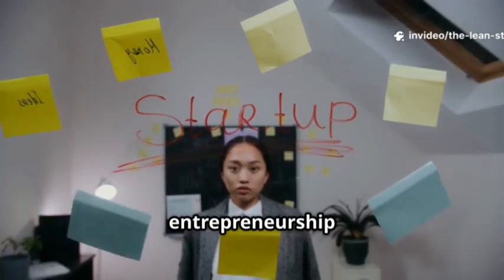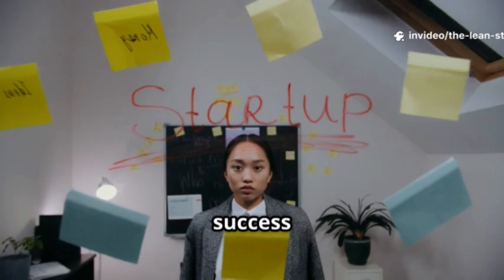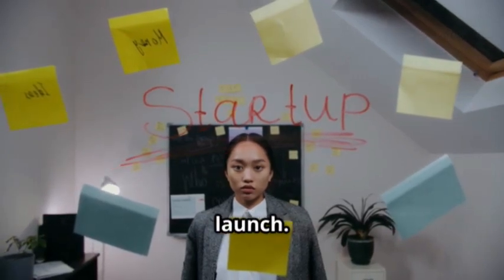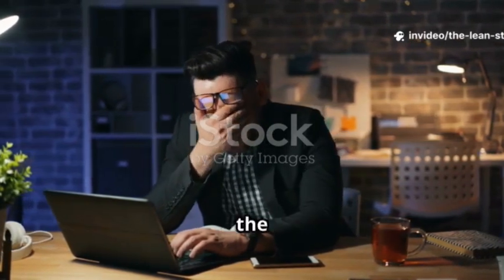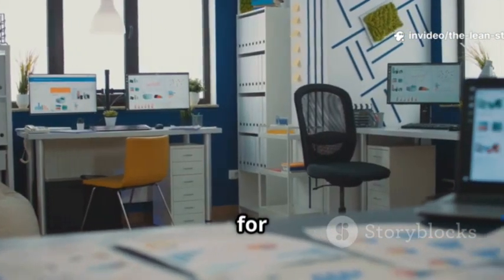The world of entrepreneurship is filled with myths. One of the most dangerous is the belief that success comes from a perfect plan, a brilliant idea, and a massive launch. We often imagine founders toiling in secret for months or even years before revealing their finished product to the world in a single, dramatic moment. This approach is a recipe for disaster.